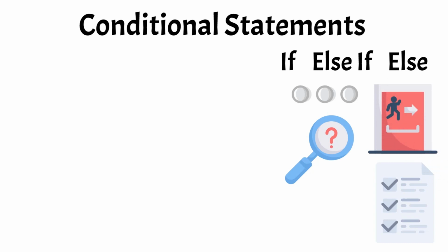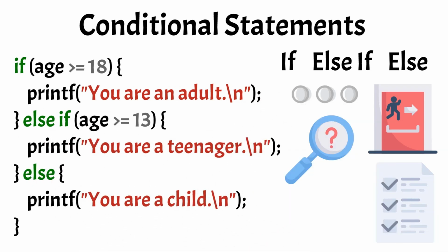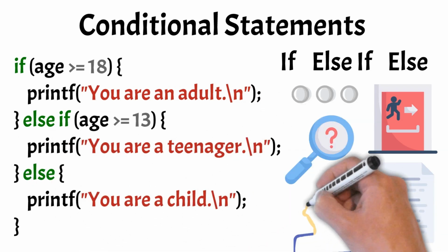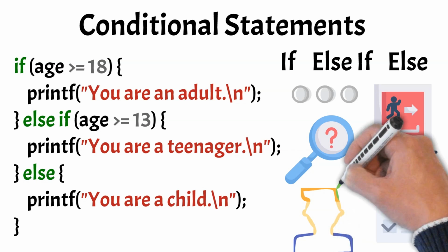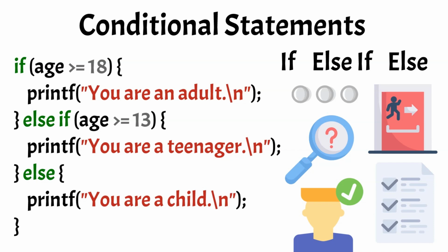Here's an example. In this example, the program checks if the user is an adult, a teenager, or a child based on their age. It's important to note that else if and else are optional, and you can use just an if statement if only one condition needs to be checked.